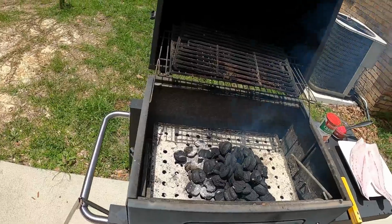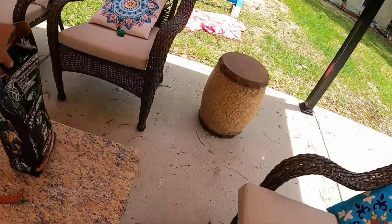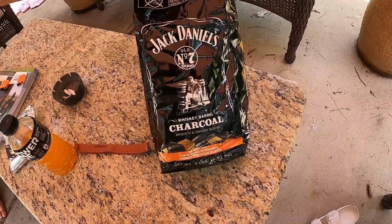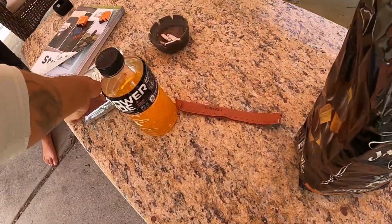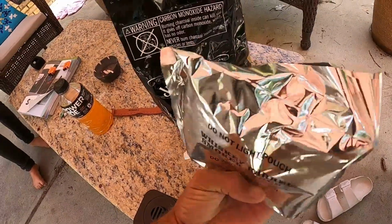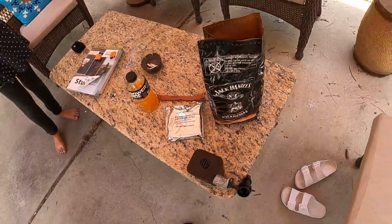Got my charcoal going now. Now, I've never tried this brand, but this is actually Jack Daniel's charcoal. So, got the charcoal. Once they get ashed over, it comes with some smoker blocks to pop on top. And we're gonna give it a shot. Hopefully it turns out all right.